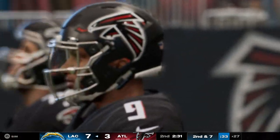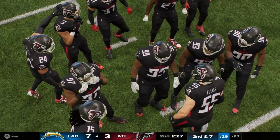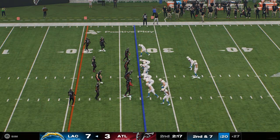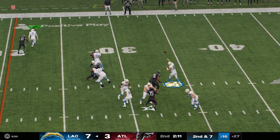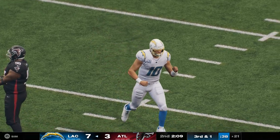Well, give him some credit. Initially, that looked like it was going to be a sack. He's able to escape the pressure and get away. Picks up a little bit of yardage, but at least he avoids taking that shot. Second and 7. On play action, it's Herbert. Open man's got it. That's Chark.